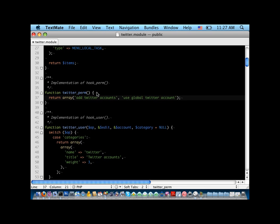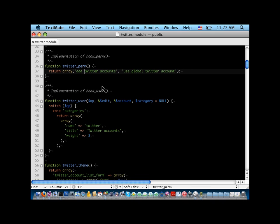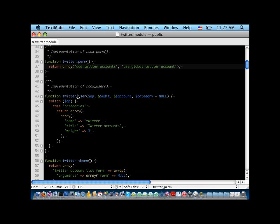Let's go back down. Here's a different hook. This is hook user. The similarities between hook user and hook node API are, and actually a few other hooks as well, the first parameter is called op, and what that means is hook user is used for a number of different operations, like I talked about before. Say the user is saving their profile information, they're logging in, they're deleting an account, whatever it may be. The same hook fires for each of those events, but they use a variable called op as what operation is going on at that particular time. It's kind of cool.